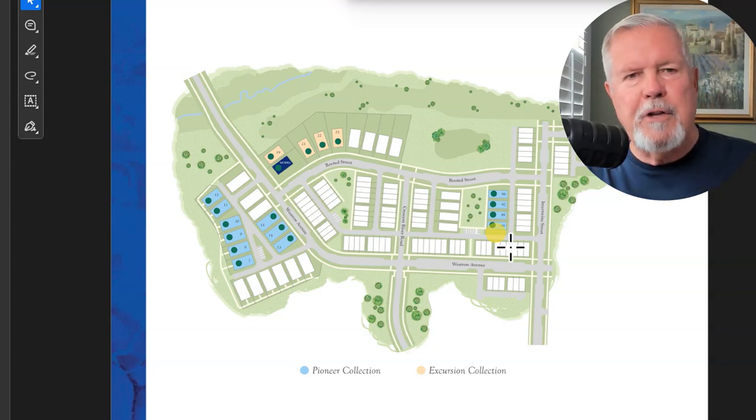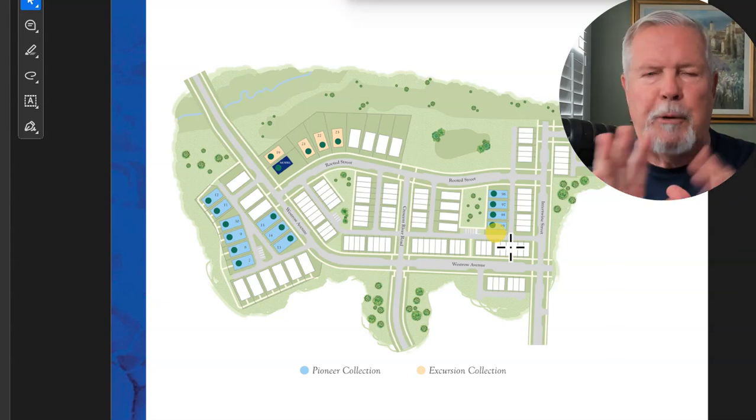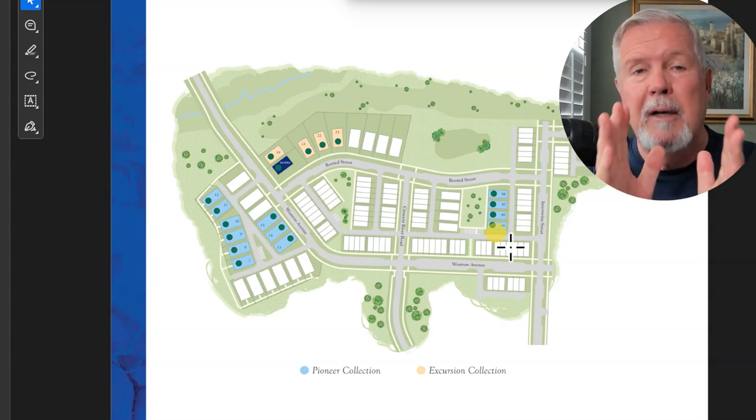Now, there's going to be a VIP open house on Friday and Saturday, mid-May, 16th and 17th. You want to call me. Don't reach out to this builder or any builder. Let us arrange all the details. We need to be there at the beginning for them to be willing to compensate us.